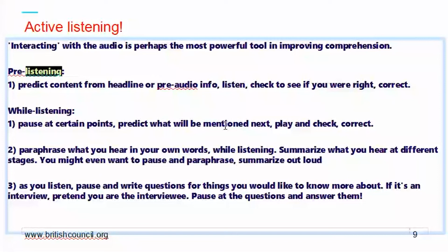And I mentioned this before as well. Paraphrase what you hear in your own words while listening. So summarizing it at different stages. Obviously, if it's a long audio, that will be a lot, but maybe you could take certain sections, right? So maybe the first minute and then minute 3 and minute 5. So you can do this in writing in form of notes, or you can even summarize out loud, like pause the audio and then say to yourself a summary of what was said.